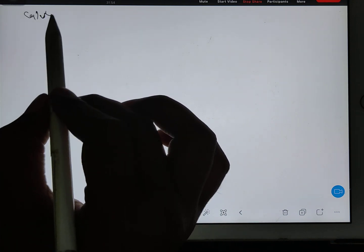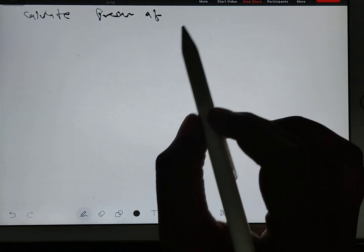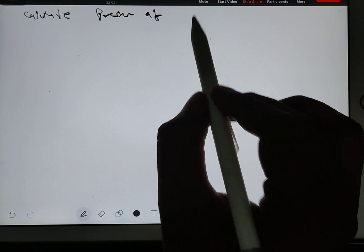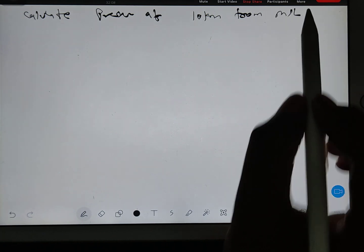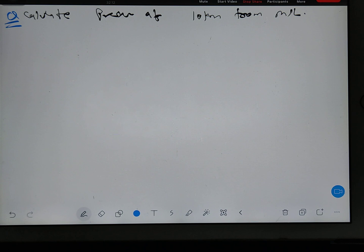Calculate the pressure at 10 kilometer. Take down: pressure at 10 kilometer from mean sea level. So how will you calculate pressure? Okay, first it is your thing.